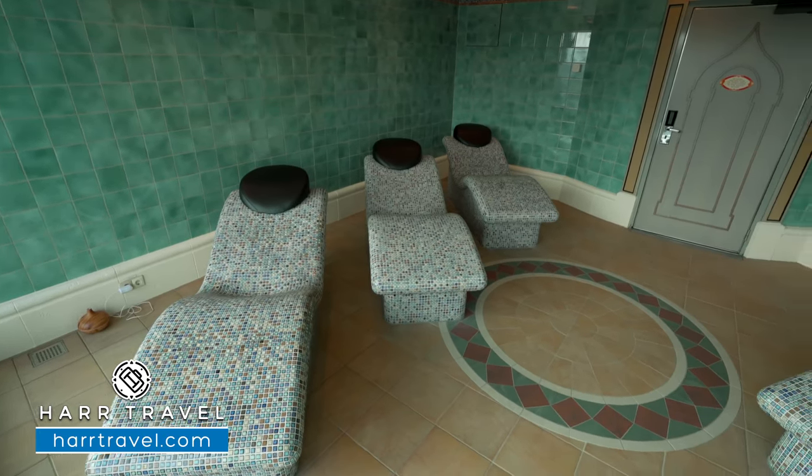Now we're gonna head into the main part of the Safari Club. So this is a lounge. It's the very aft of the ship. So you do have beautiful wraparound windows. You're gonna have windows all along the wall here and on the far side as well. You've got lots of little nooks tucked away. So you've got some seating over there as well.